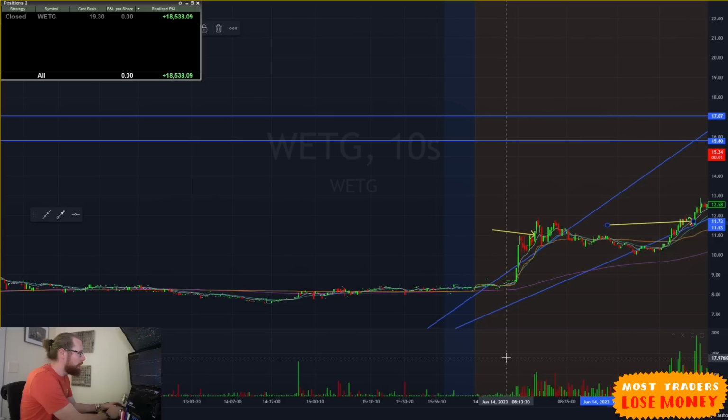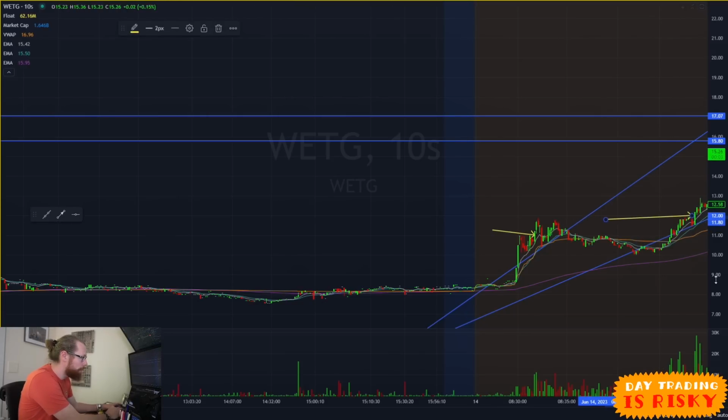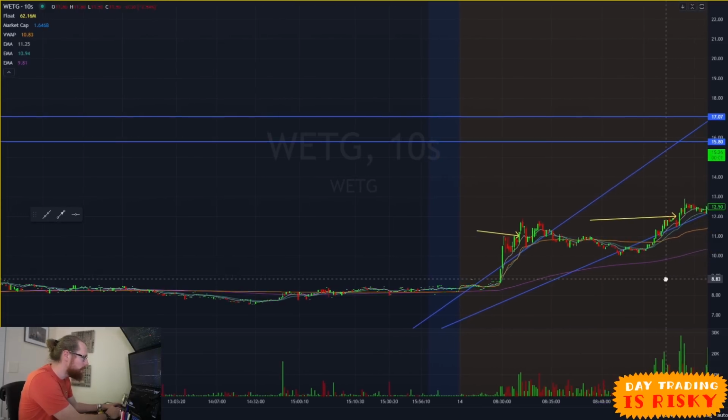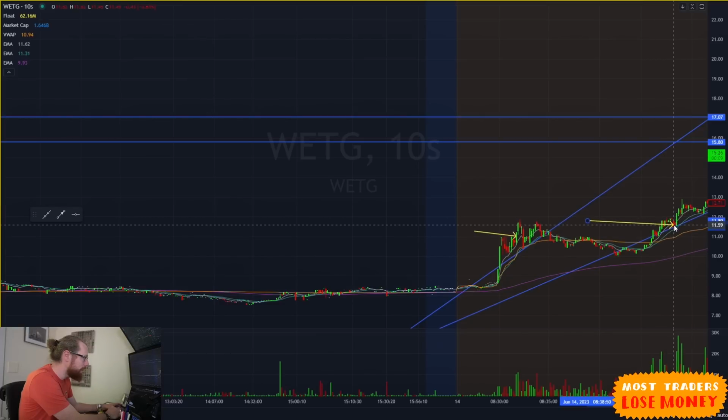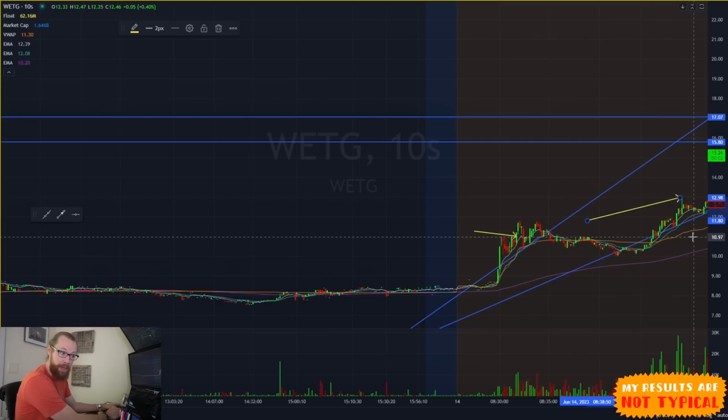All right, so this is a 1 minute micro pullback. Sorry, this is on a 10-second chart right here. So it's a 10-second micro pullback right there under 12. So I got in right down here and then took profit through this level. And the thing spikes all the way up to 13. I was like, whoa, wow, okay. This is showing that it has a willingness and an ability to move.